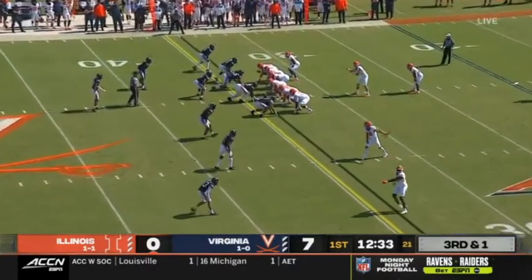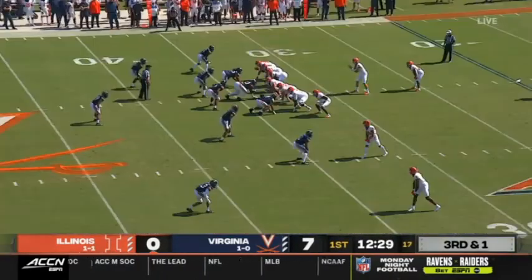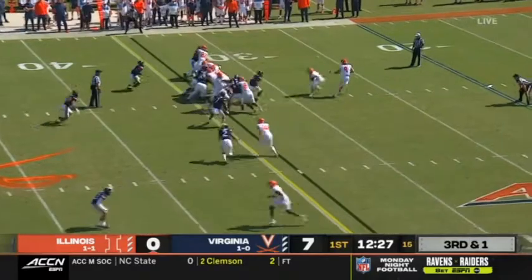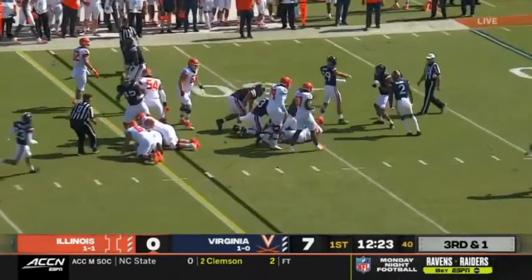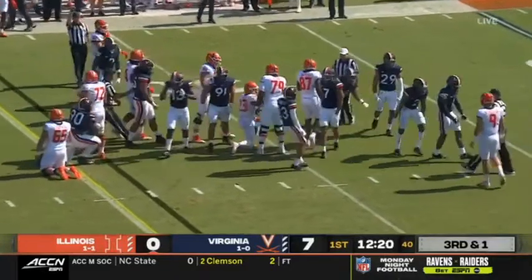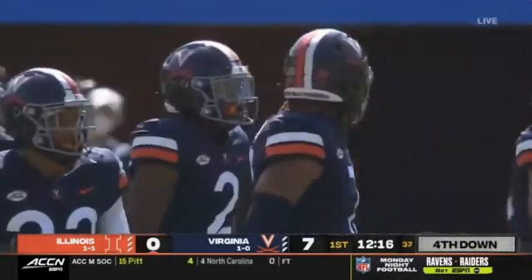A lot of times in this formation, they're going to run the ball or a quick play action to tight end in the flat. They give to Love, and he won't get there. Virginia's defense, led by Mandy Alonso, catches him in the backfield, forcing the Illini into a 3 and out in a punting situation.